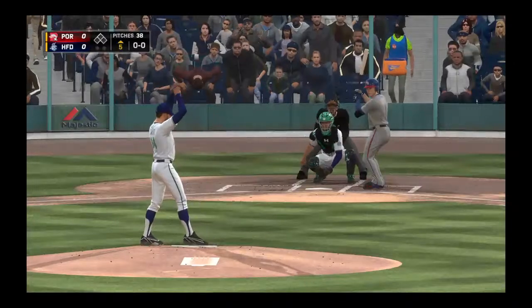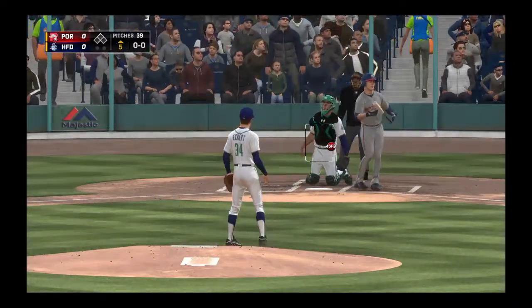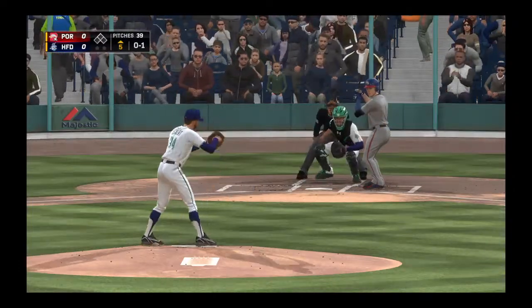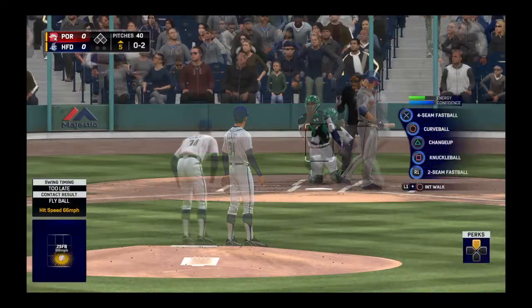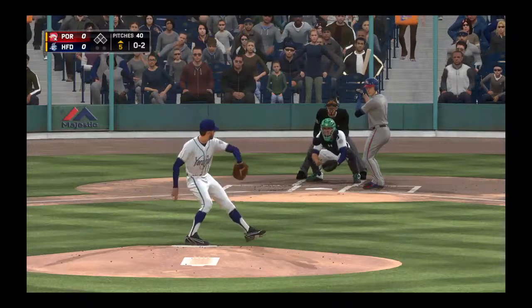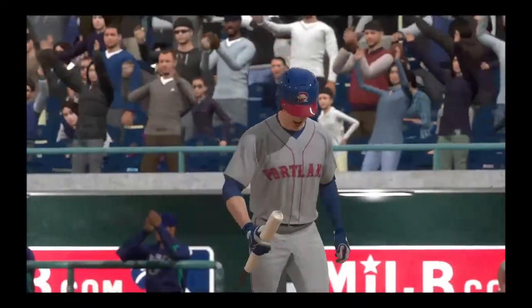Settling in now, Micah Rooney. He'll look to get something going here in this scoreless ball game. And this ball's going to find the seats down the left field line. Foul, strike 1. Over towards the dugout, but this one will get into the stands. The windup and the 0-2 pitch. Curveball got him swinging for the first out.